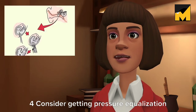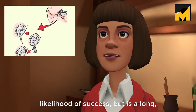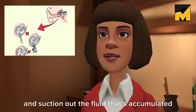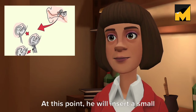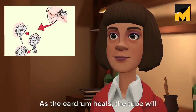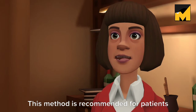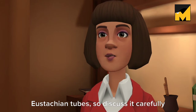4. Consider getting pressure equalization tubes. This surgical method has a higher likelihood of success, but is a long, drawn-out process. Just as with a myringotomy, the doctor will make an incision in the eardrum and suction out the fluid that's accumulated in the middle ear. At this point, he will insert a small tube into the eardrum to ventilate the middle ear. As the eardrum heals, the tube will be pushed out on its own, but this can take 6 to 12 months. This method is recommended for patients who have chronic problems with blocked Eustachian tubes, so discuss it carefully with your doctor.